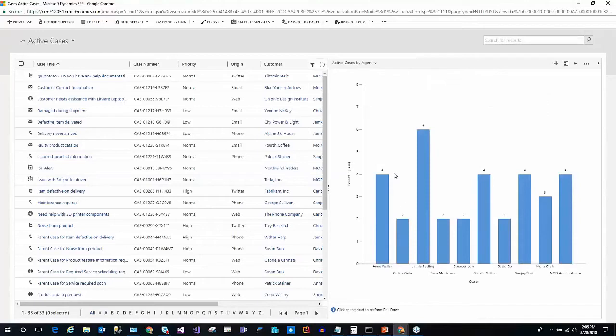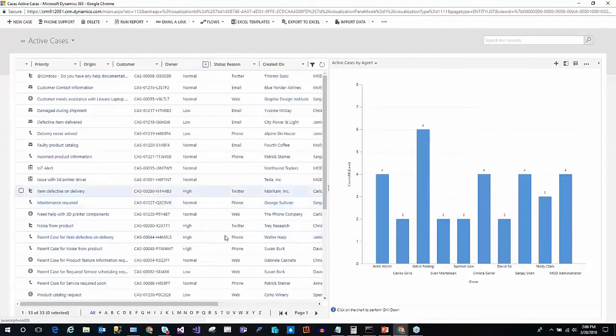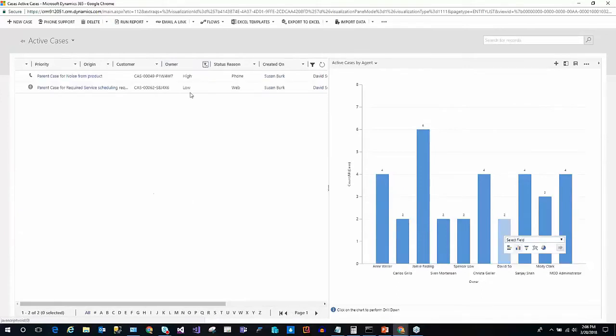So if I just want to see what cases Ann is currently working on, I can click on Ann. You can see the data over on the left here refreshes. I can click out of it, and it goes back to the full view. Same thing. I can go click on David. I can see David's cases.